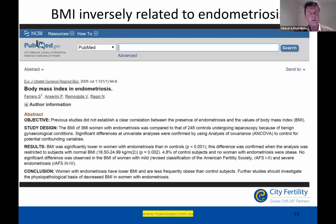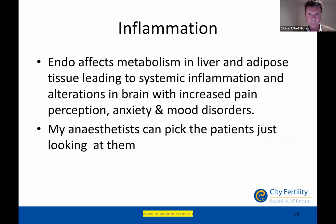There's a strange thing in relation to body mass, which may have something to do with the metabolic profile of these patients. It's notable that they are all reasonably thin individuals. Whilst at times you may see someone who's overweight, the vast majority of them are in the normal to low body mass index, and there's an inverse proportion in relation to the presence of endometriosis. I alluded to inflammation. Endometriosis, we're pretty sure, affects the metabolism in the liver and adipose tissue, ultimately resulting in systemic inflammation and alterations in the brain with increased pain perception, anxiety, and mood disorders. And it's been interesting to me that my regular anaesthetists, just talking to these patients, can have a feel or a sense as to whether they've got endometriosis or not. There's possibly something about the phenotype of these people that you can pick up.